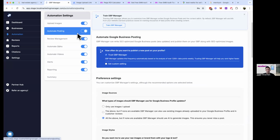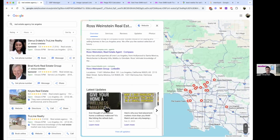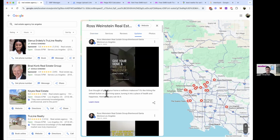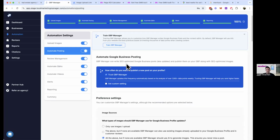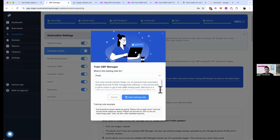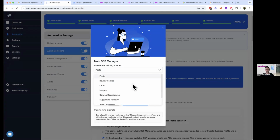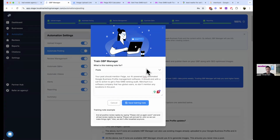All right, moving on to automate posting. So this is that Google Business Update that I was showing you. That's what these guys are doing here, where they take an image, they write a post, and they schedule it. So Paige can do that, and you can also train it. Let's say you want it to sound a certain way, use a hashtag, or mention a certain keyword every time. You can train Paige to talk however you want and really make it fit your voice. That's the really cool thing about all the content Paige writes: if you hate how it sounds, you can just train it. You'll give it different training notes for all the different content it can create so it can really sound unique to you. So if you don't love how it talks, play around with this.